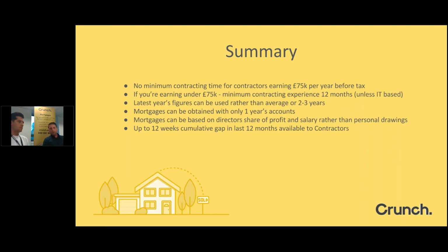What we just touched on, limited company directors: we don't need to base it on your personal drawings. We can base it on your salary plus your share of profit for the latest financial year. That's a real key one there. And then the last one on contractors: remember, up to 12 weeks cumulative gap over the last 12 months rolling. So 12 weeks over 12 months, pretty easy to remember.